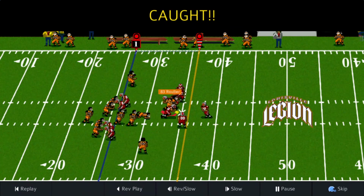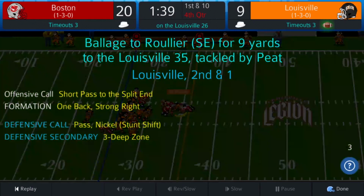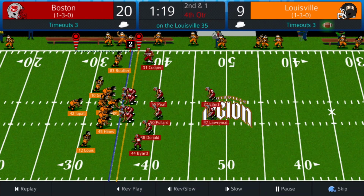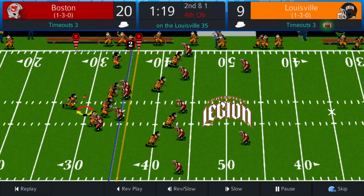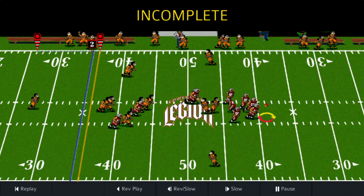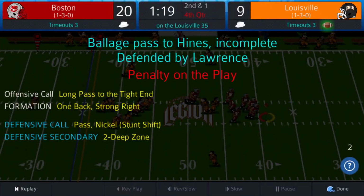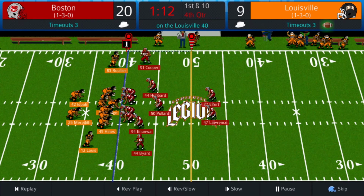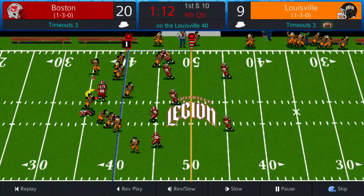Balaj back to pass. Balaj gets it to Rouillet. Another reception, but inside the lines. Louisville not calling a timeout. A little bit more than a minute left. Balaj back to pass. Balaj wants to get down the middle of the field. Incomplete. Clock at least comes to a stop, but there's a flag on the play. Face mask moves him up. 1:12 left in the game.